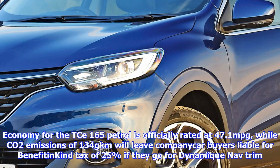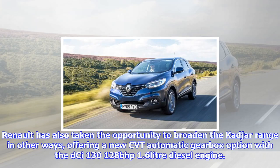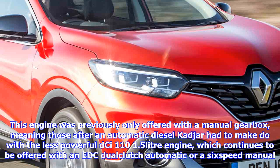Renault has also taken the opportunity to broaden the Kadjar range in other ways, offering a new CVT automatic gearbox option with its dCi 130 128bhp 1.6-liter diesel engine. This engine was previously only offered with a manual gearbox, meaning those after an automatic diesel Kadjar had to make do with the less powerful dCi 110 1.5-liter engine, which continues to be offered with an EDC dual-clutch automatic or a 6-speed manual.